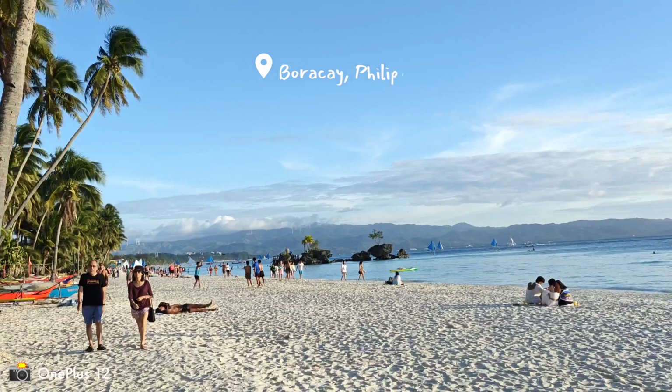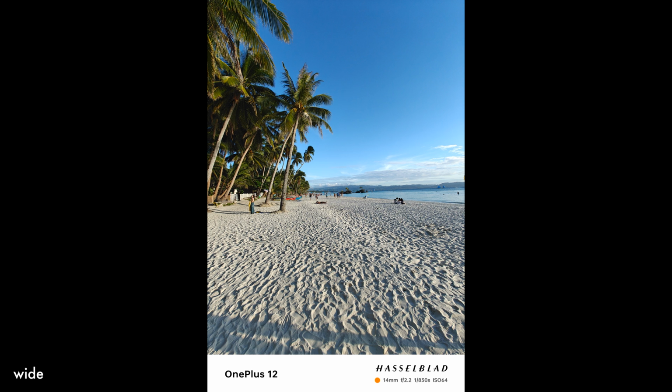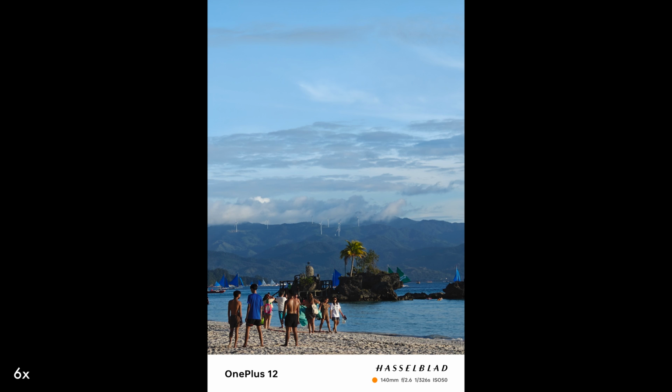Touchdown Boracay Island, Philippines, home to sun and powdery white sand. This tropical island, and I would die on this hill or this island, get it? This island is one of the go-tos if you want to do a beach vacation.